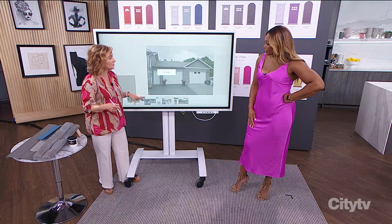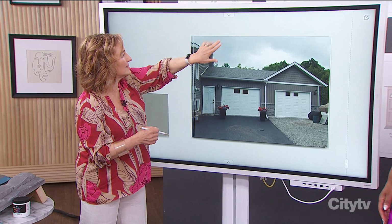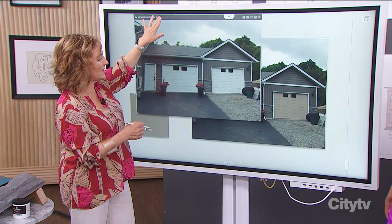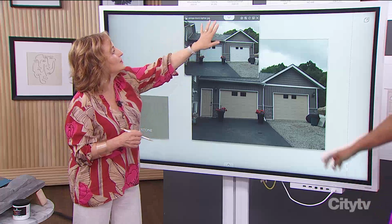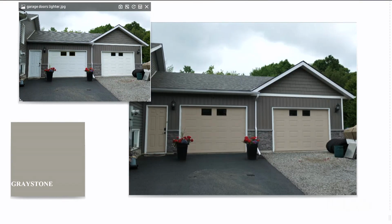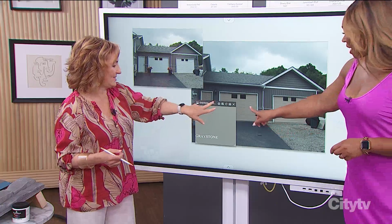I got to show you the garage door before we go to the final. The garage door, white. We talked about how we don't really want to have it white because it kind of glows. It's very bright contrast is what it is. So let me just make that a little bit smaller, and you can see. Oh, look at that. So that is Greystone, believe it or not. It does not look like Greystone. That looks a bit yellow.